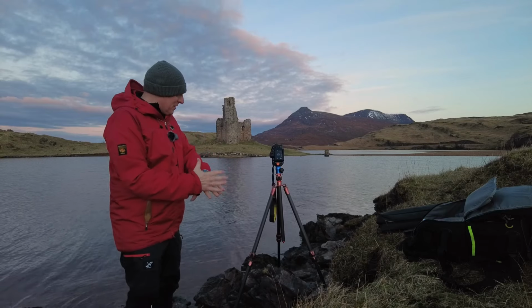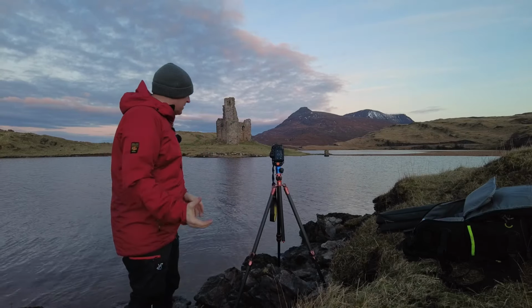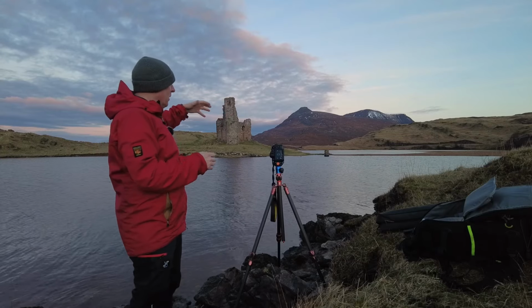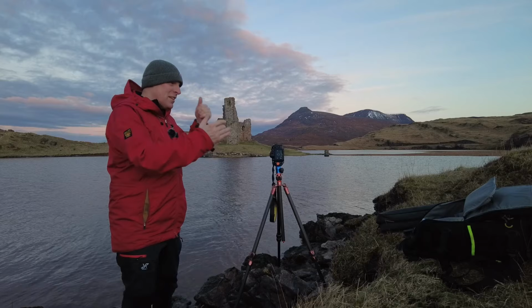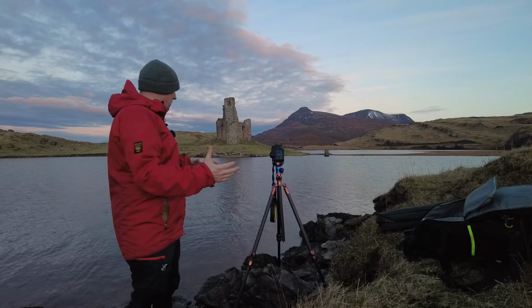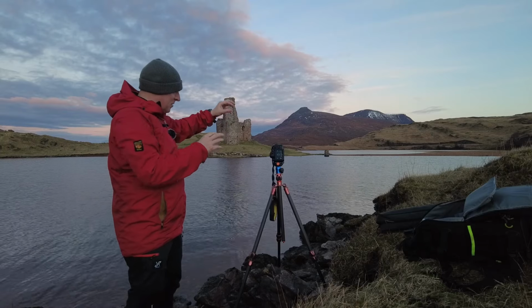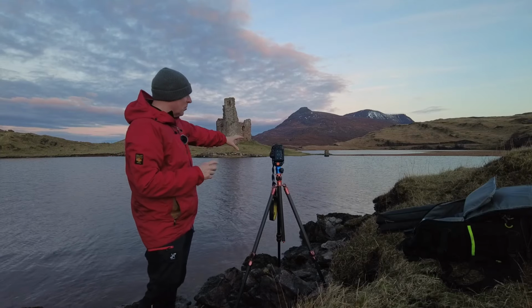So what I've done is I've set myself up in portrait orientation. Now the shot itself is a bit of a given, if I'm being honest with you, but it's about that foreground again, just to give me that depth to it. So I've come to this sort of peninsula just in front of the castle, and there are some beautiful rocks here just lying in the water.